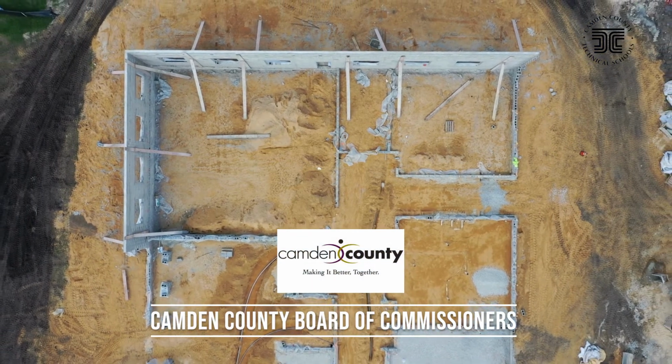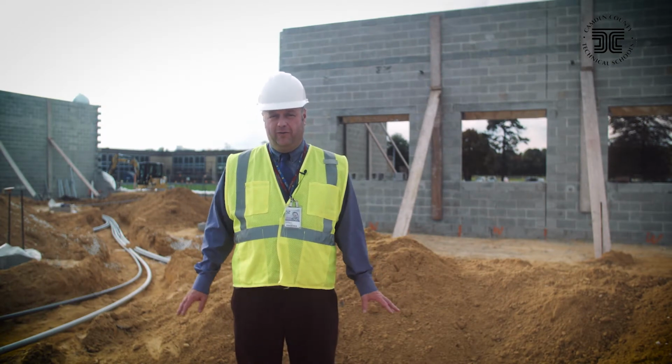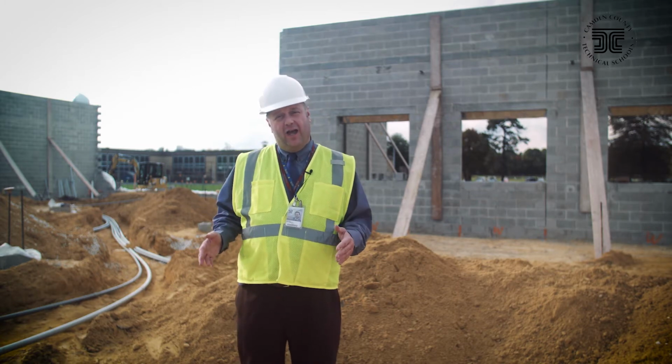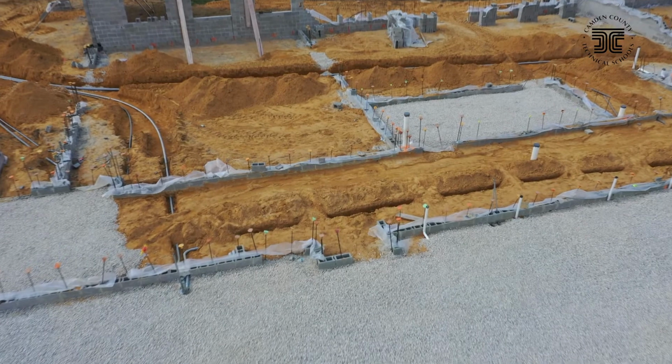Board of Commissioners. I'm standing right now in what will be the hub of the manufacturing engineering technology career areas. Here is a classroom which will be a computer lab and a design lab where students will learn all the technical skills they need to know to design and program an assembly line in a manufacturing facility.